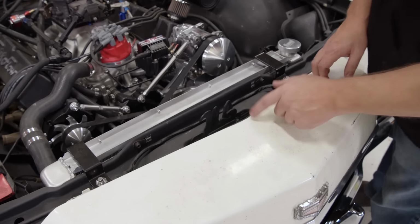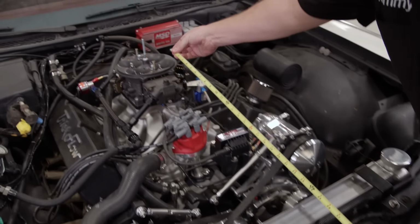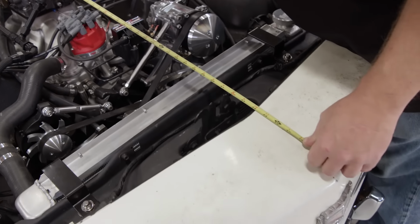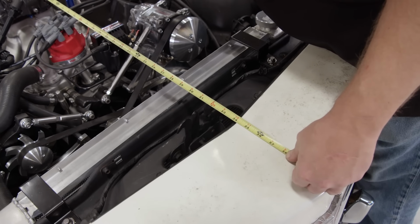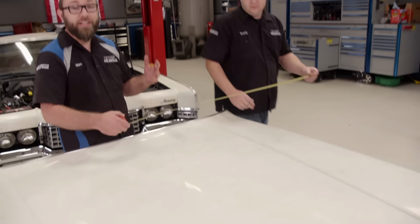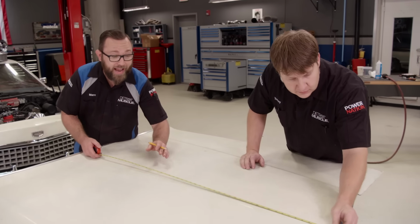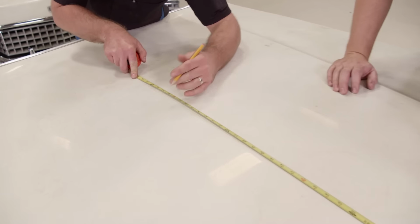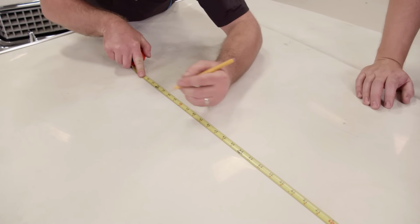Next thing we're gonna do is measure from the front of the hood all the way back to the carburetor. I'm setting that just to the side, and I'll do that here, and we're at 34 1/4. Now we need to account for the gap at the leading edge of the hood, so we're just gonna take about an 1/8 inch off of that measurement. We'll mark it at 34 1/8, and we're gonna use the crown of the hood here as a guide.